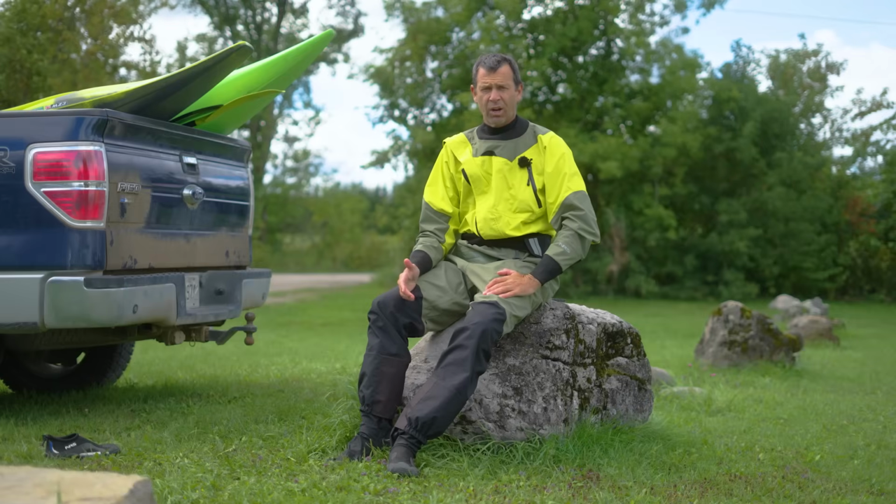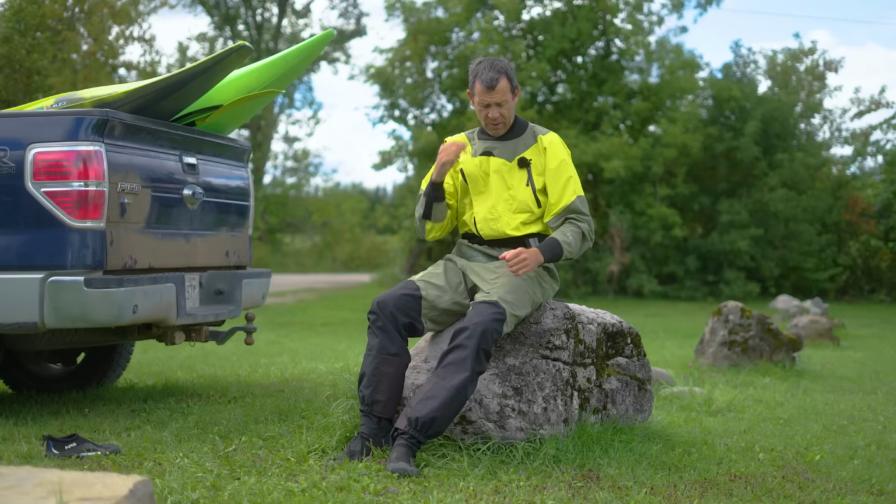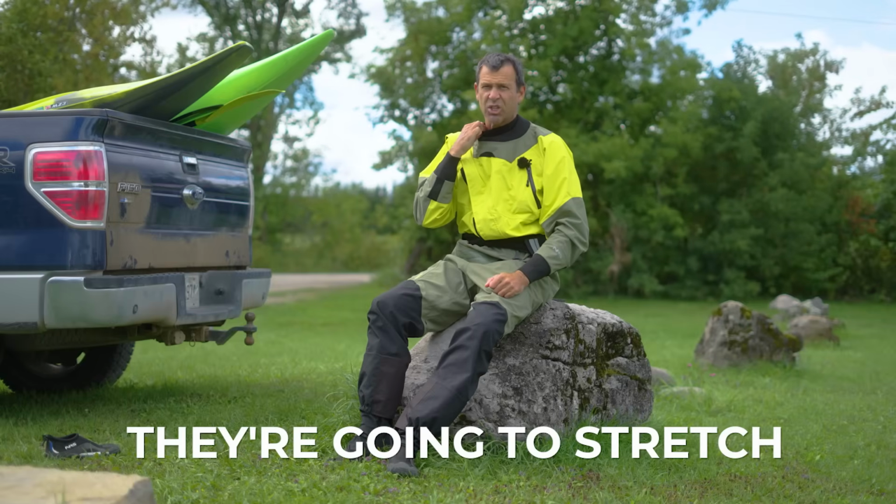You don't want to put it on and go, oh, it's a little snug, and start cutting them right away, because when they do stretch, you're going to have it too loose.